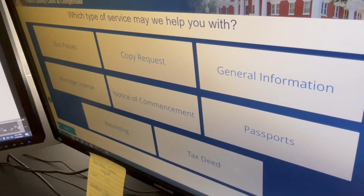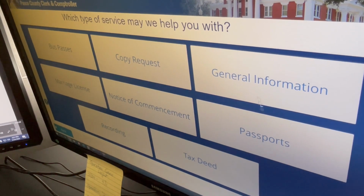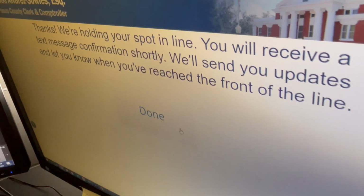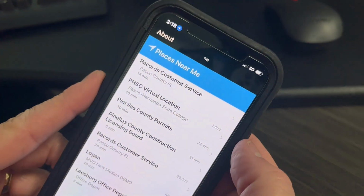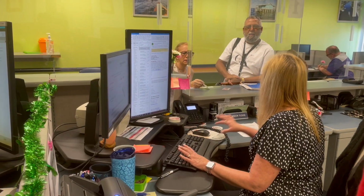Next, the prompt will ask you what service you would like to get in line for. Make your selection, and you are set. Your wait time will be displayed right away. We will send a text message confirmation and status update about your place in line or appointment.